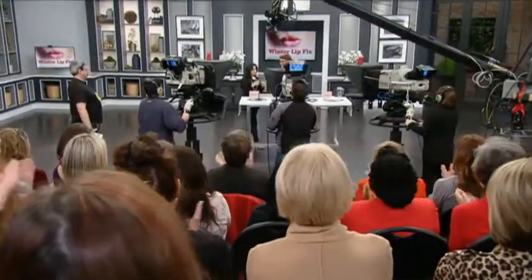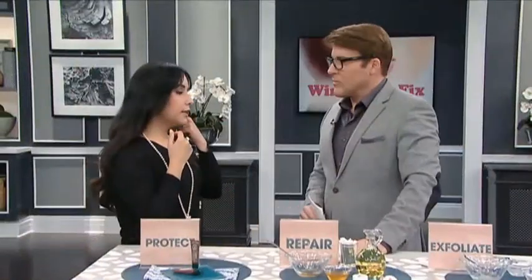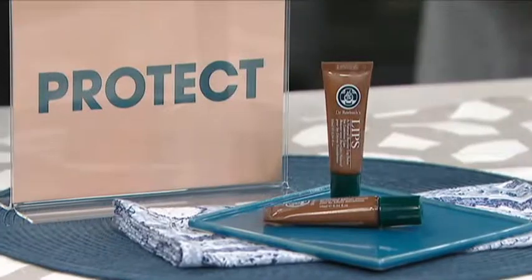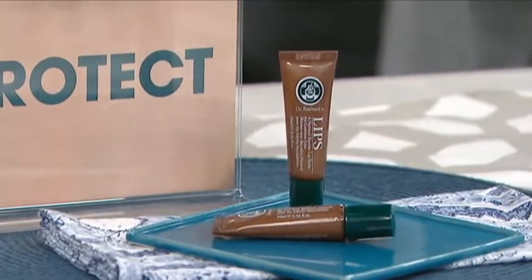So the last one here you say is protect. Most important, I think. We've gone through hydrating, exfoliating, we've repaired. If we didn't do this, all of this would be for naught. We have to protect our lips at the end of the day.